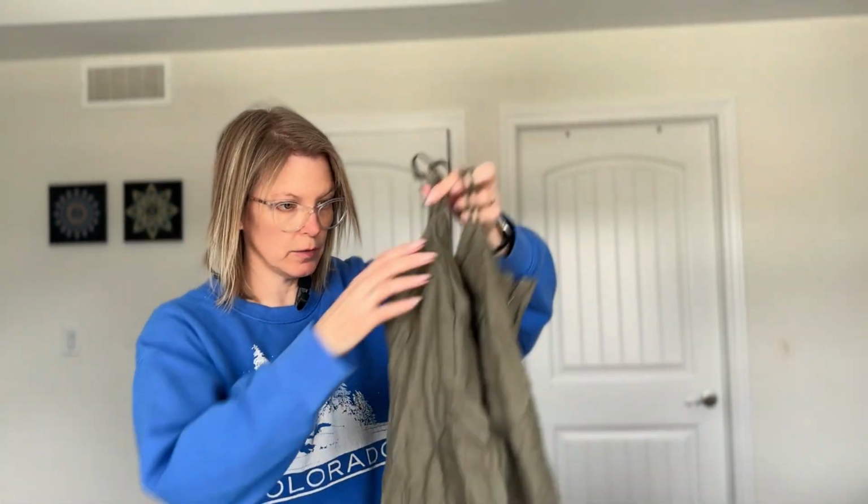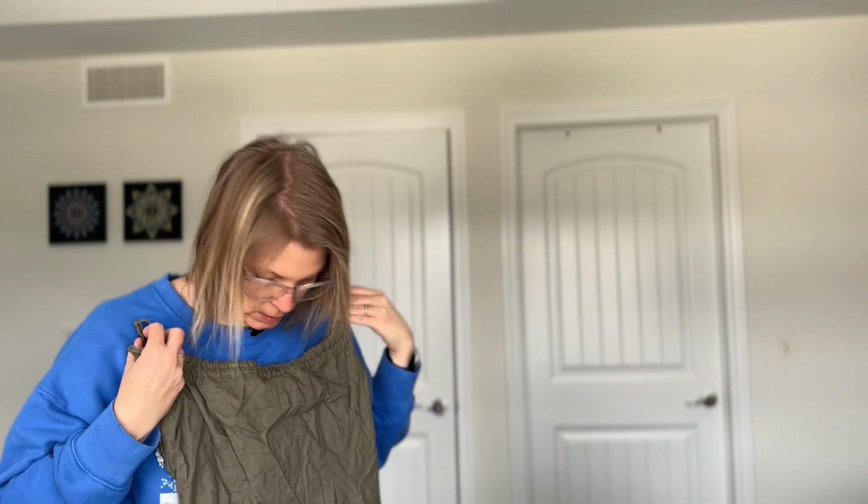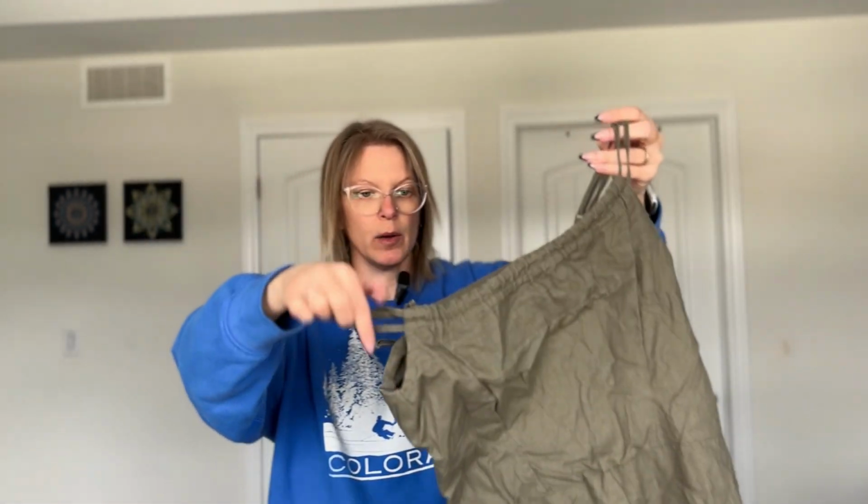Moving on. This is a brand I've never heard of before, and honestly, when I tried to look for comps, I couldn't find it either. So totally going off of style with this, taking a chance. The brand is called Somewhere, and I know Anthropologie sells a designer named Somewhere, but this is not the Somewhere that they sell. But it is a 100% linen dress.